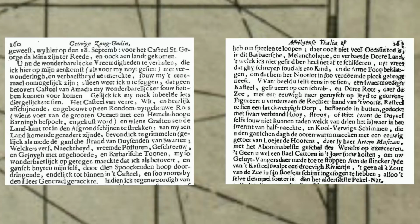3 pages later, the enchantment has worn off, and he writes instead about een zwerm van halfnaakte en koolvervige schimmen, die u den gansen dag de oren warm maken met een eeuwig getoet van loeiende horens, daar zij haar artem musicam met het abominabelste geschal des werelds op exerceren.